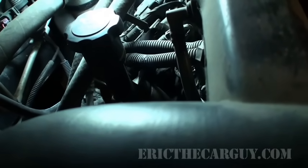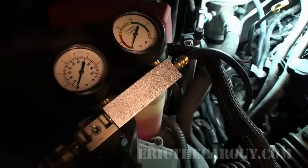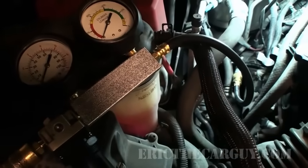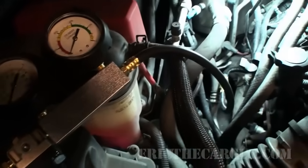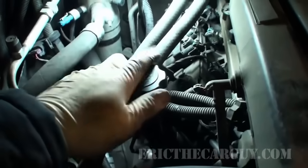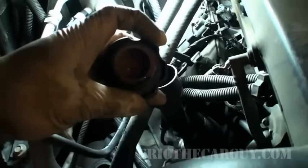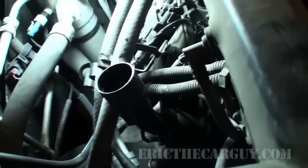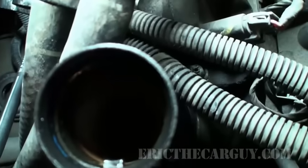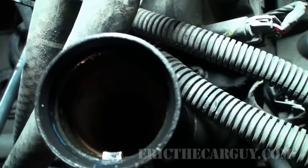And it's quiet in this shop. I don't know if this tester is a little weird or what, but it does say 100% leakage, and I don't hear it going anywhere. Normally you hear it. But if you suspect that it's leaking past the rings into the crankcase, you listen here for a hissing noise, the air escaping.